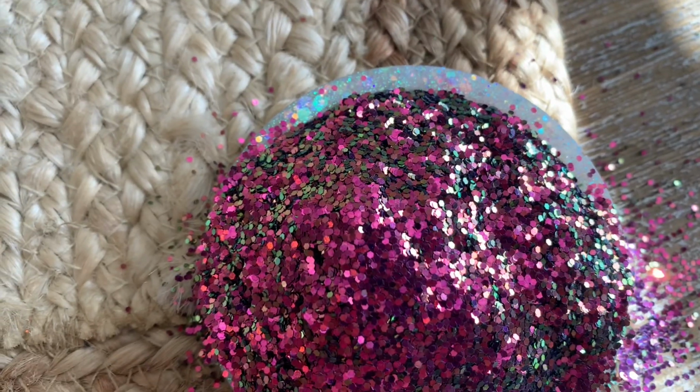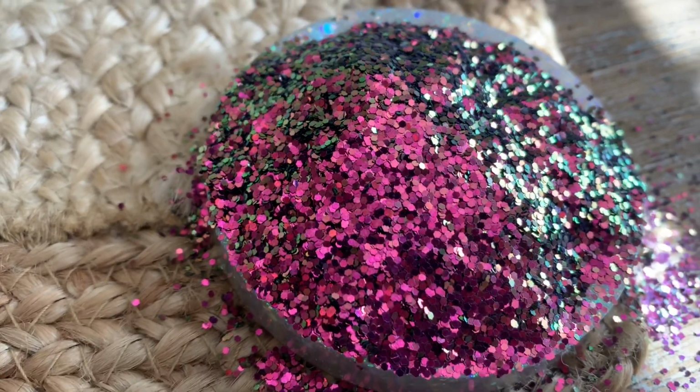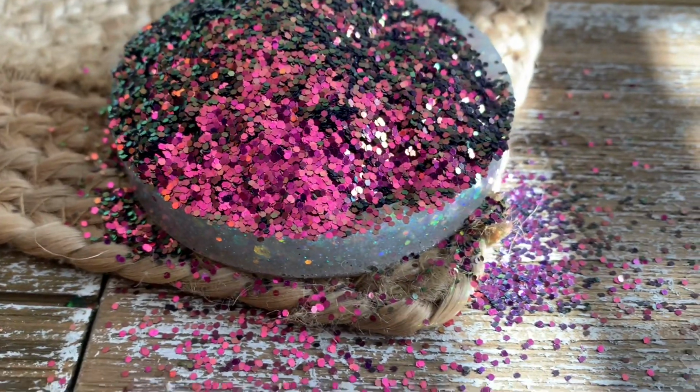First up is Berry Gray. Now this glitter shifts predominantly between a dark pink / purple and a gray-green color with hints of gold.